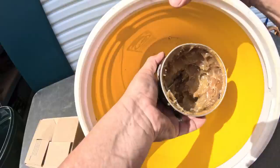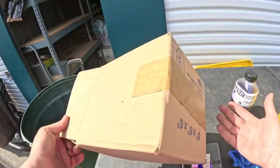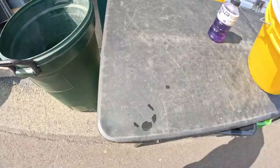There's some bearing, what's it called, axle grease. That's nasty. Let that go to the dump. Photos. Okay, I got a little box that I'm getting back to the owner. I'll get it back to the office anyways and see if they can get it back to the owner. Right down there. Bucket will sell. Let's try to throw a few more things in there.